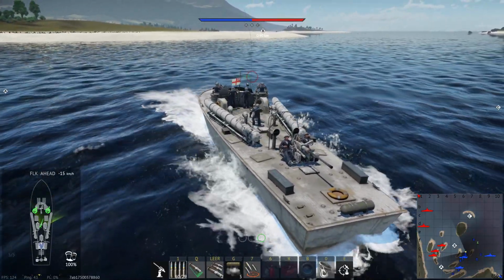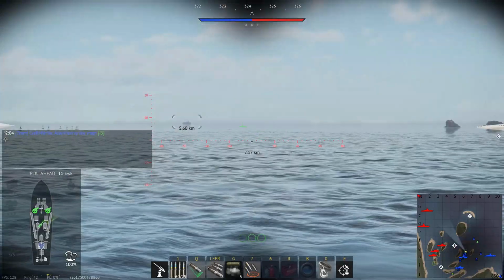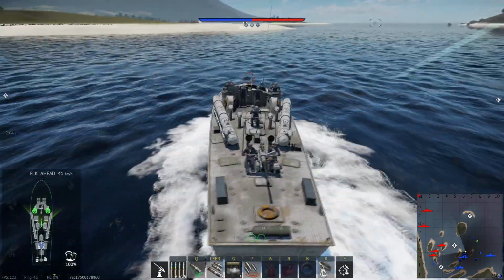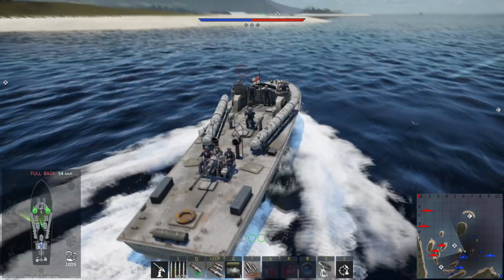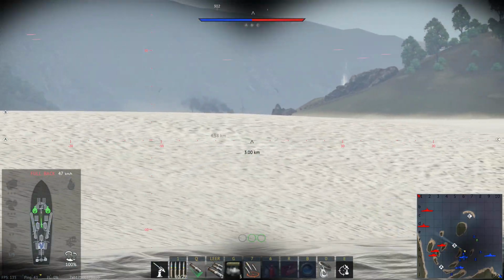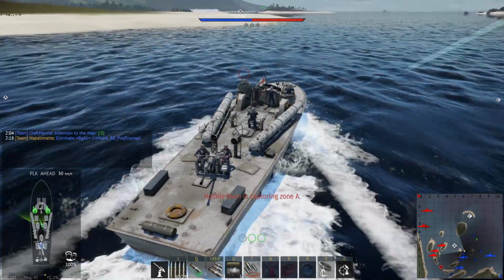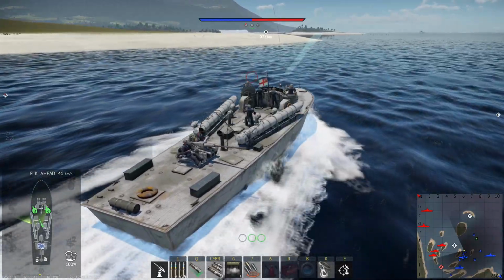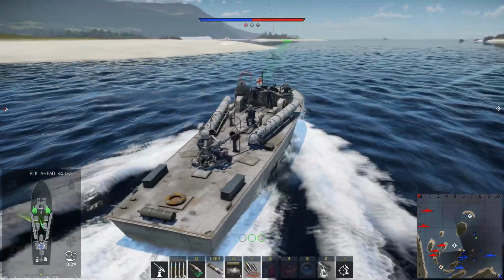Just to give you a little bit of an idea what that means, the HMS Leopard is a battle rating 3.7 frigate, and that costs you, as an end of the line, top rank, top battle rating coastal fleet ship, 390,000 RP and 1 million Silver Lines to unlock. I did this and it was pain.